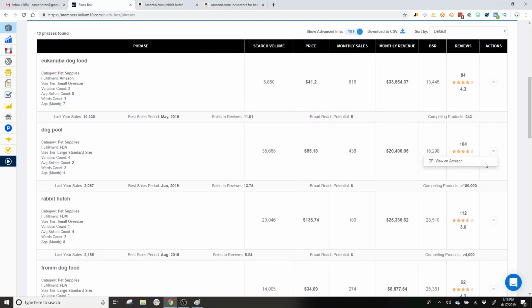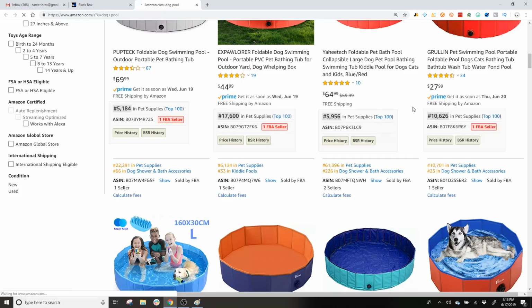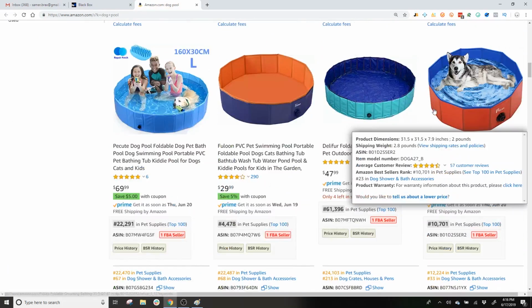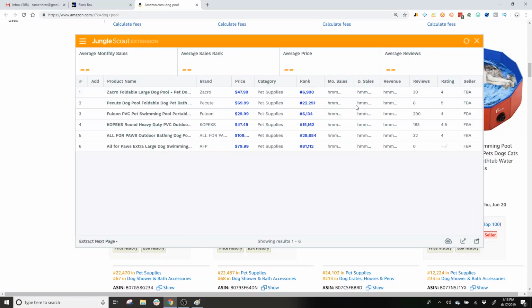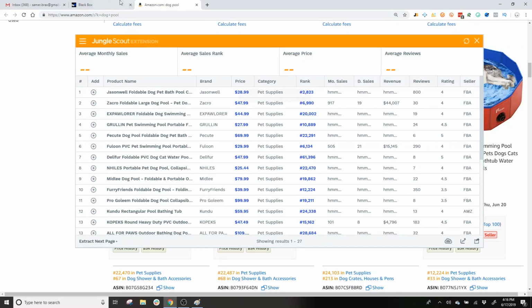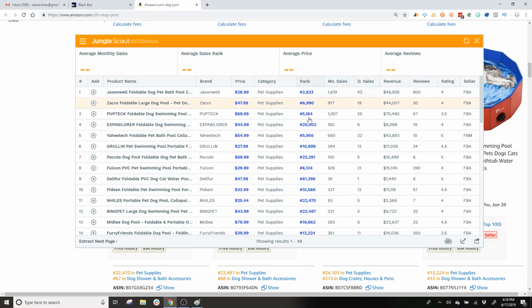Dog pool, I'd assume it's inflatable maybe. Obviously a bit more of a summer product or a seasonal product. But yeah, we can look at the numbers. But I think after this you get the whole idea, right? So good ranking. Again, the rank cap we put was an average, right? So you see a 60,000 rank because we're looking at the average of this.